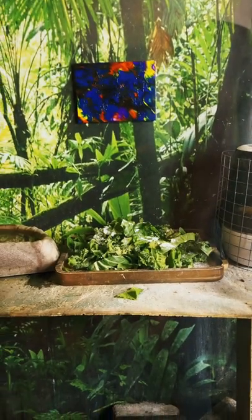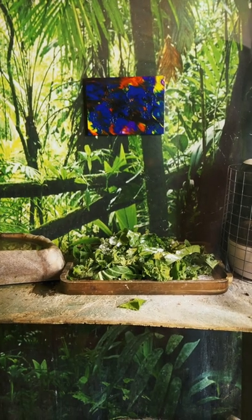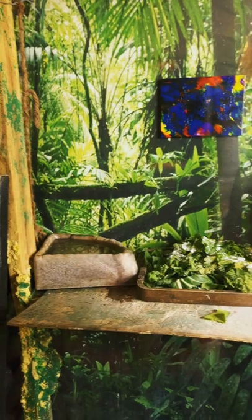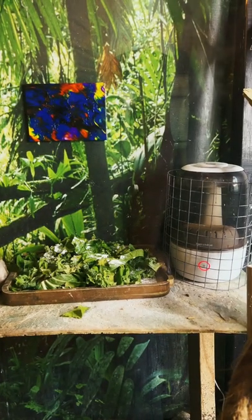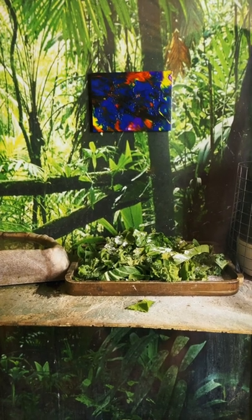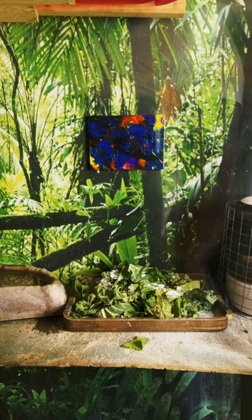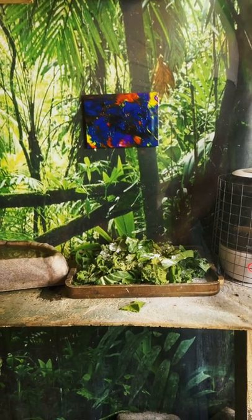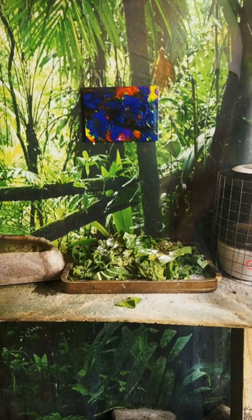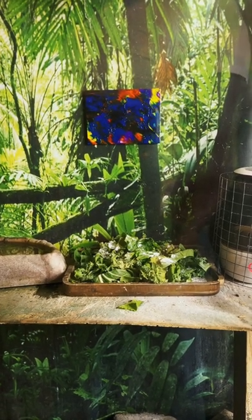So we got it hung up. It's right over his food. That's why I called it Dragon's Dinner Table. Pretty soon he'll come down, start eating. You know, we'll get a shot of him up against that. It's a real nice contrast, how the blue jumps off the other different colors. But the orange actually looks like a little small version of him at the very top of the pan. So yeah, that's gonna be pretty dope.